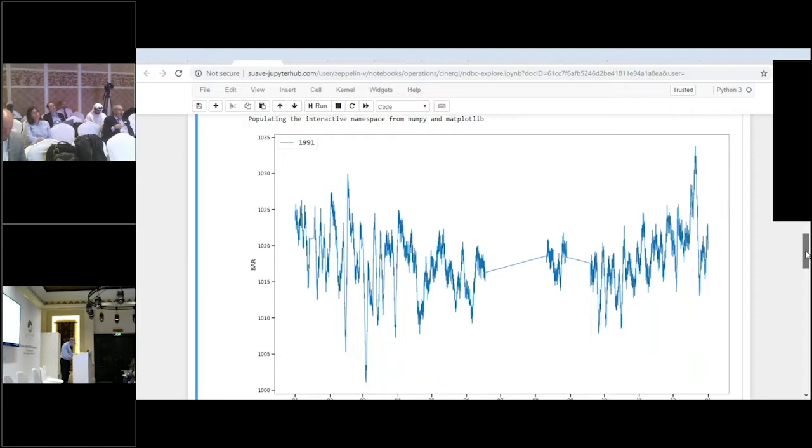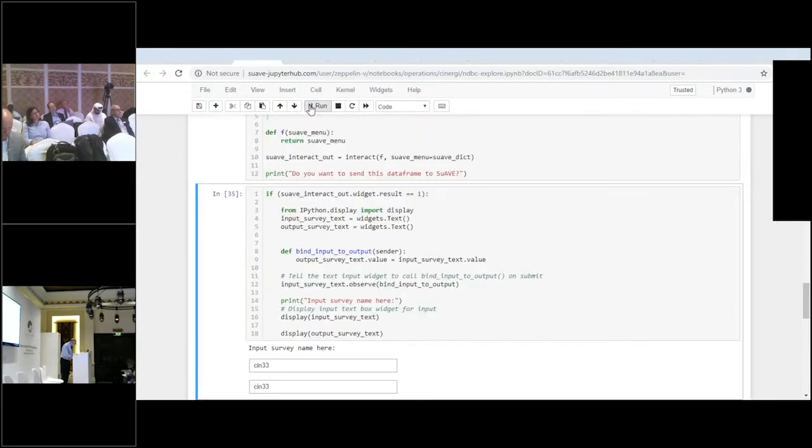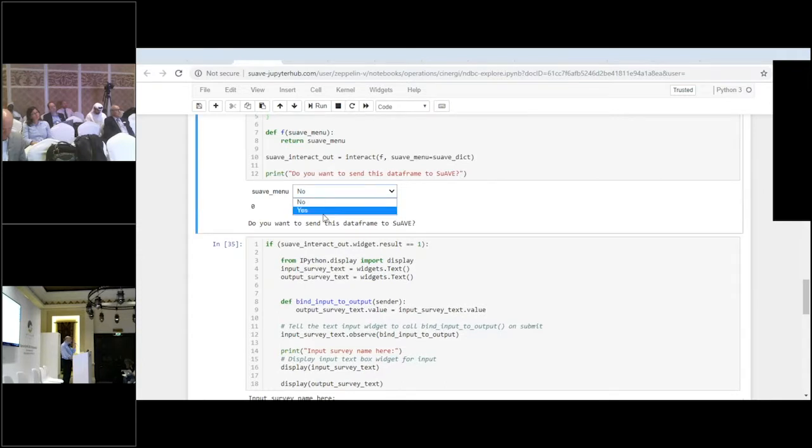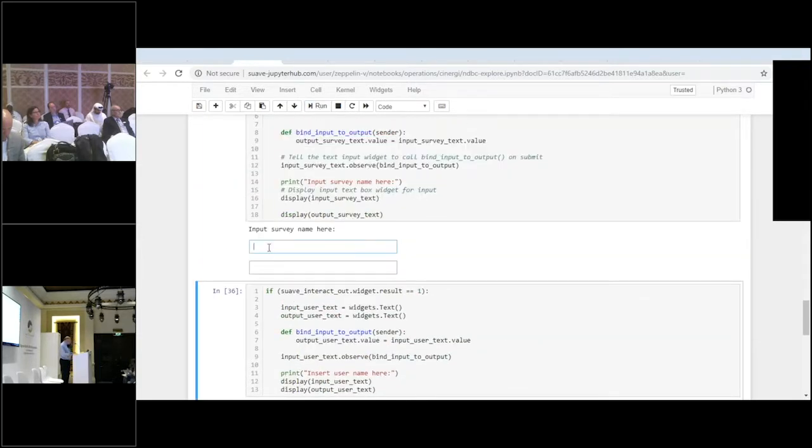Another thing I can do is continue running it further, and then it will ask if I would want to create a visualization environment where I can further explore the data. And that environment is something that I've been showing at the stand here. It's called SWAV, which stands for Survey Analysis via Visual Exploration. So now I dump this data frame into this environment.